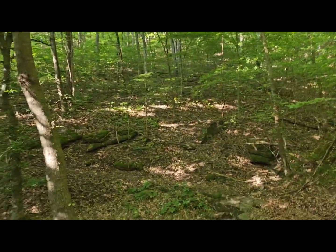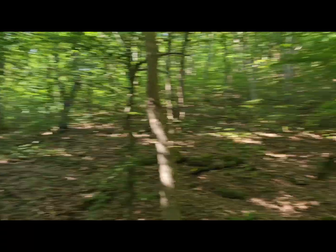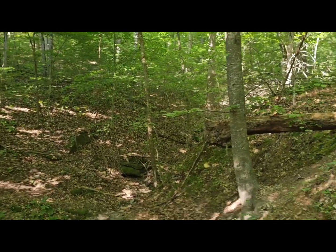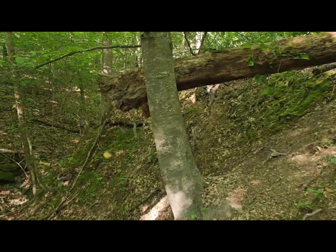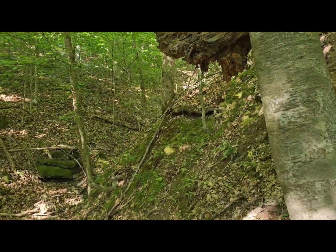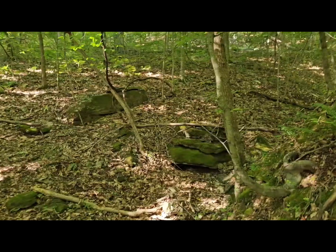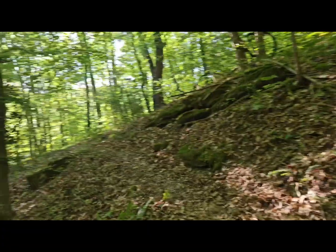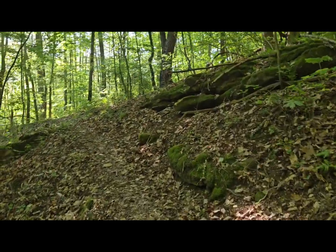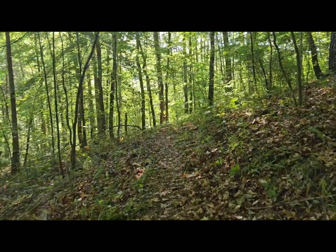There's a little dry creek right here that goes through. Water's been okay. I've been carrying 2 liters, but I didn't need it because I haven't even filtered any water yet, and I'm already 7.5 miles in. I haven't needed it, but I could have. I passed at least 4 places where I could have got water and filtered it.